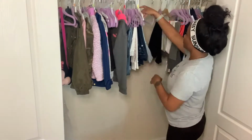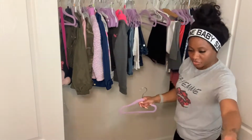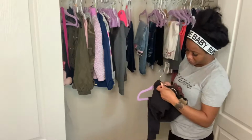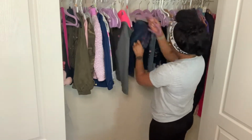Go through all of her clothes and see which ones she can fit and which ones she can't. Some ones that I'm not sure of, I will have her just go ahead and try on just to make sure that she can fit them. Or if she can't fit them, then I'll just go ahead and donate those as well.